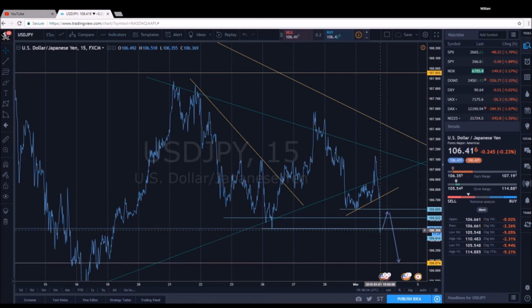Now you could probably try to, if you get the rejection here, scalp some moves up 10, 15 pips, but I'm gonna wait for the confirmation of the sells, and then I'm gonna enter my trades, and I might even leave a few running, maybe even try to do some swings. I don't do much swing trading anymore, but I might try to do some swings on this one.